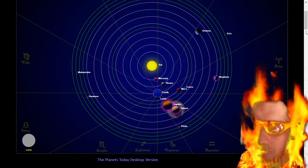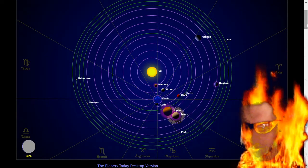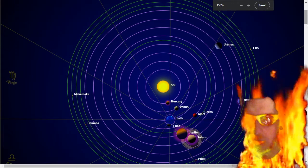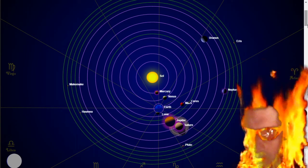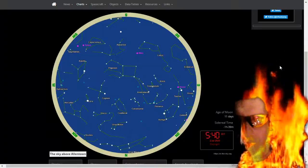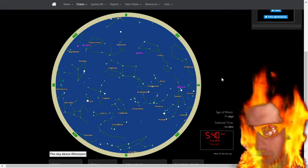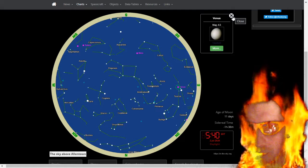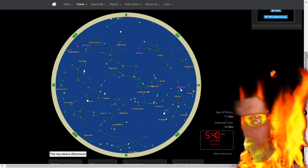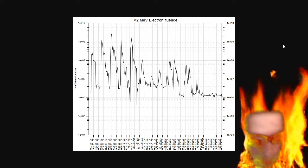Here's where stuff is in the solar system. And we're now using the desktop version of theplanetstoday.com. There's where stuff is now, and where it'll be in 1 week is anybody's guess. Next, looking at a star chart. By the way, if you get up before dawn, go check out Venus. It's pretty high in the sky right now, and the third brightest object is visible after it gets light. Next, looking at some more data here.